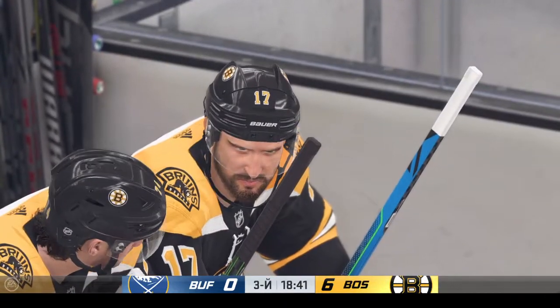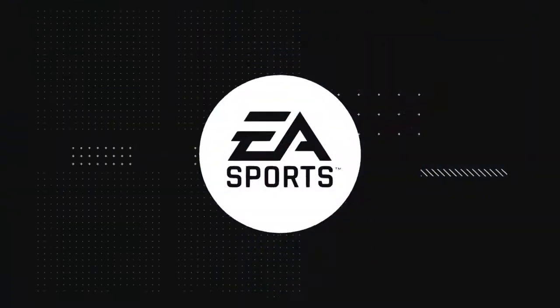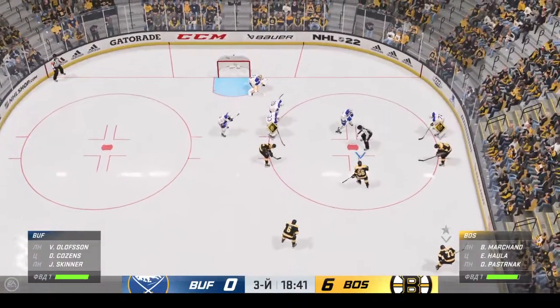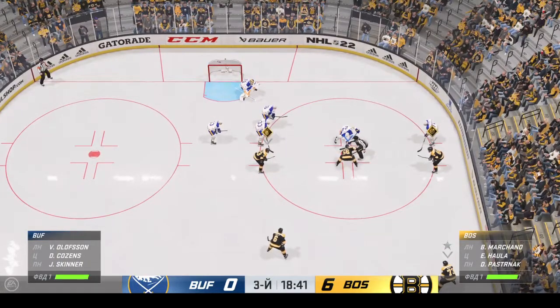Foligno's point streak has been a thing to behold. You start to get superstitious on a run. You do everything the same, you wear the same suit all the time.